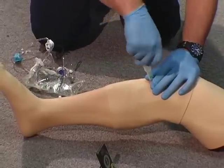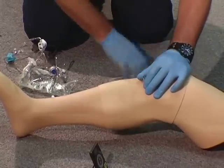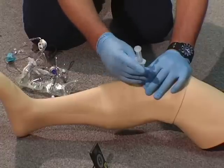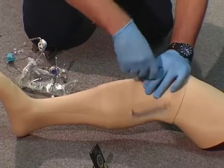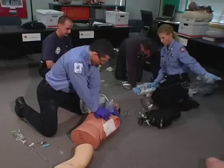Then IV access, immediate interosseous with 1 amp of epinephrine, followed by a flush, followed by drawing up 40 units of vasopressin to follow. Code commander is overseeing all of the interventions, checking chest compressions, making sure the airway is patent.